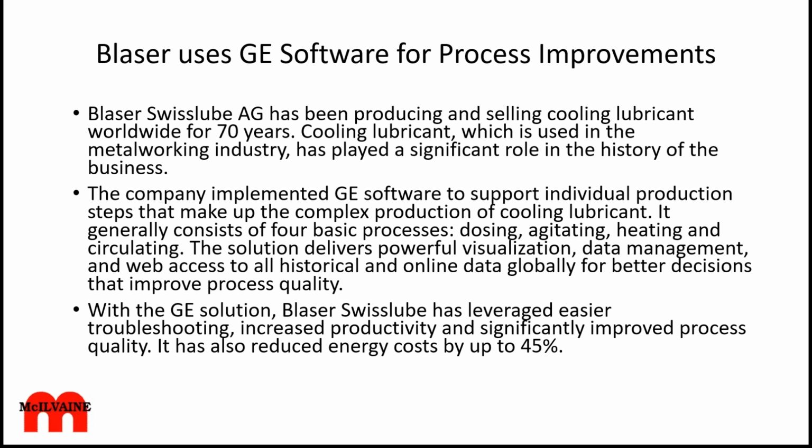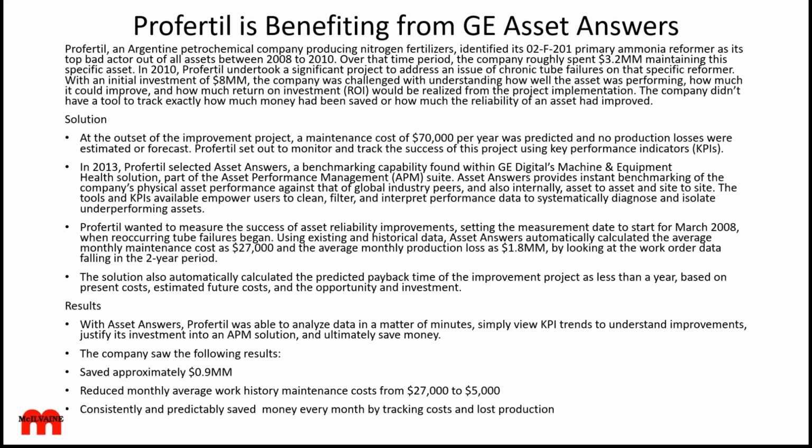GE software is being used by Blaser Swisslube, and has leveraged easier troubleshooting, increased productivity, and significantly improved process quality. It has also reduced energy costs by up to 45%. Certainly in a lot of these applications, energy cost reduction is important. Here is where we also get into all the components. One way you reduce energy is reducing pump horsepower or pump operating time, and that's one of the key components in a lot of these solutions. We do have whole services just on the pump industry, and IIoT webinars just on pumps. GE has a number of different tools in this whole area, and obviously is a big leader.